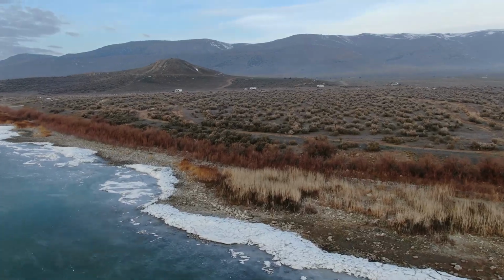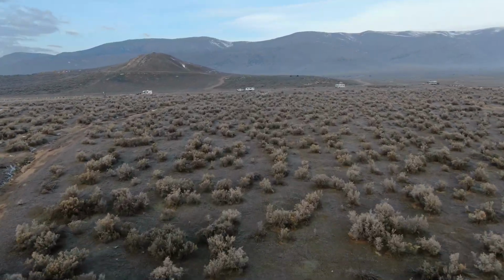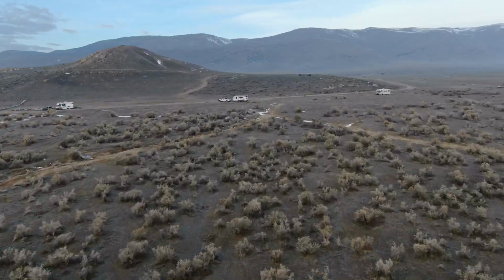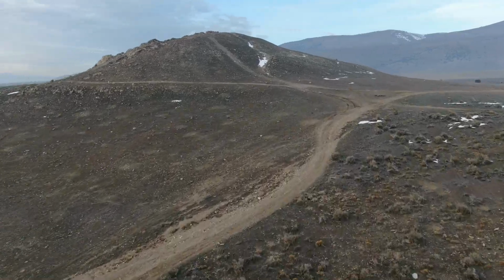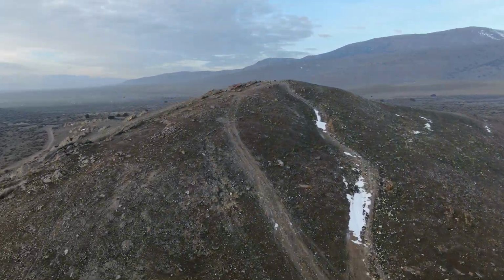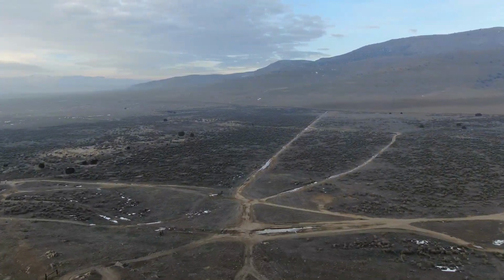Did I mention that this area is really beautiful, especially in the winter? It can be really hot in the summer, so we're here in the winter and that's good. And then it has this big outcropping with all these rocks on top of it that the kids just love to explore. So it is a really fun place to come and to visit.